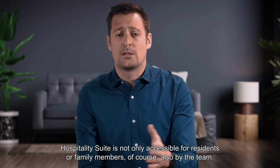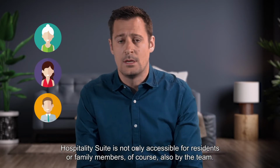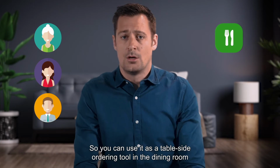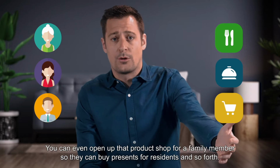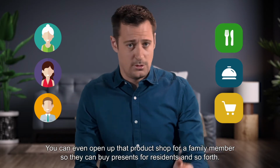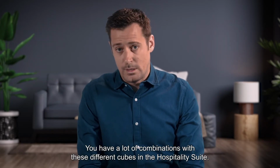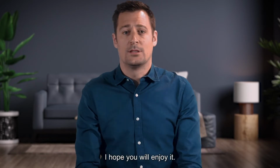The Hospitality Suite is not only accessible for residents or family members, of course also by the team, so you can use it as a tableside ordering tool in the dining room or a point of sale solution in the product shop. You can even open up that product shop for a family member so they can buy presents for residents and so forth. So you have a lot of combinations with these different cubes in the Hospitality Suite. Today we will go into a demo of these different features. I hope you will enjoy it.